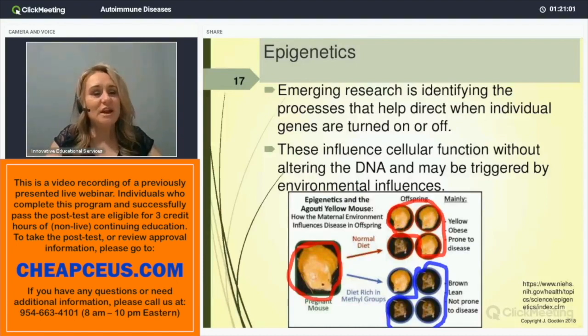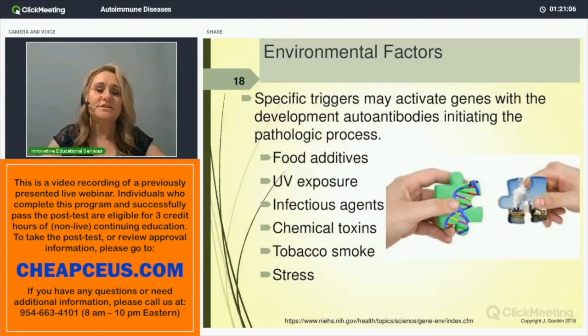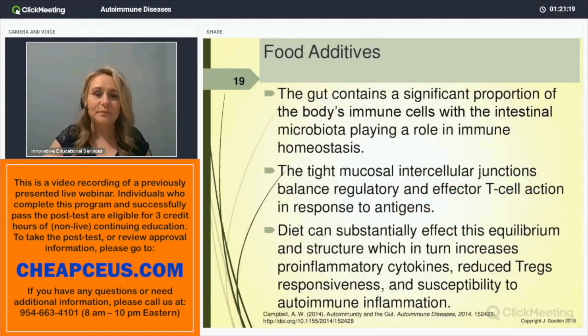So they said these epigenetics are playing a role. Somehow, these are other factors to consider. So we're looking at environmental factors as contributing to either triggering the autoimmune response and then potentially playing a role in its amplification.